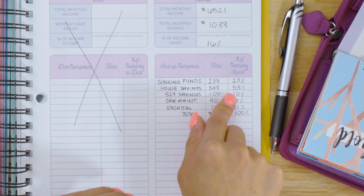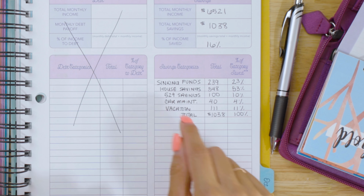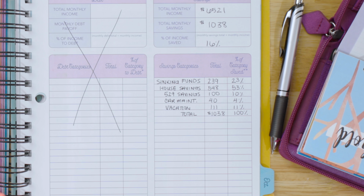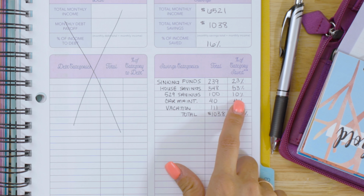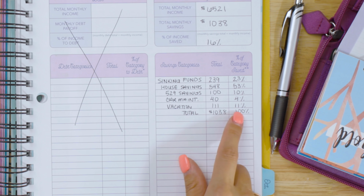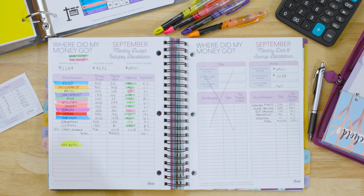So 53% of the money that I saved went towards house savings, 23% went towards sinking funds, which is holidays and events for the future. 10% went towards my son's college fund, 4% towards car maintenance, and 11% towards vacation.